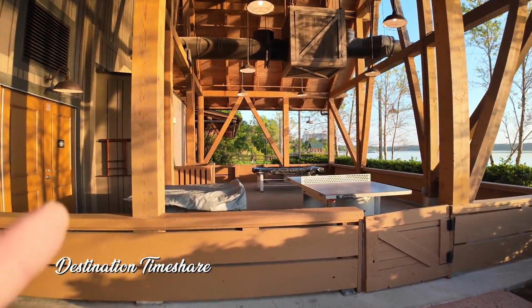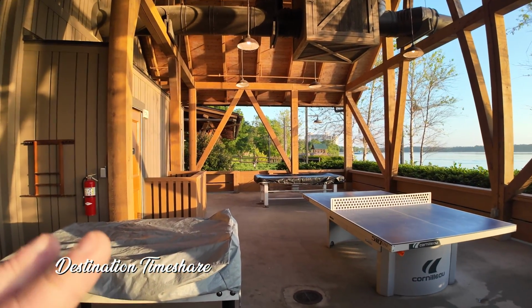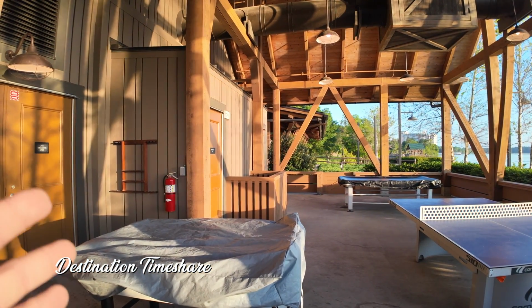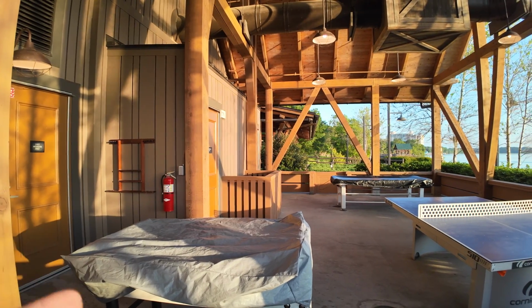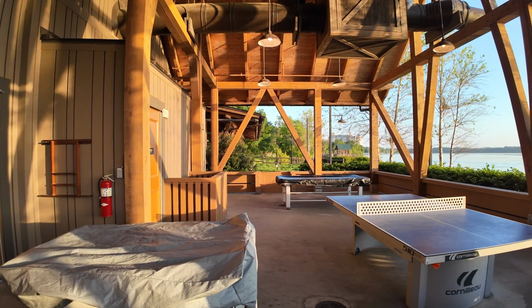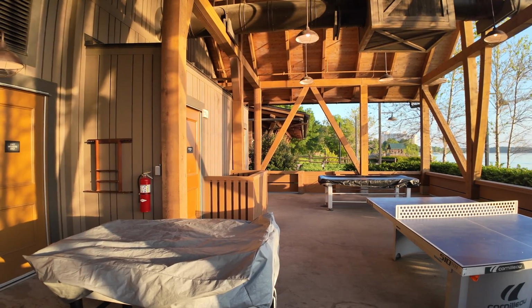Ping pong, there's a foosball table underneath that. There's billiards over there. This is actually part of Geyser Point Bar and Grill, one of the, I want to say, quick service sit-down restaurants here on property. Of course, shared between the two sides of the resort. It is definitely very popular. It's always been busy pretty much every day this week during lunch and even dinner.